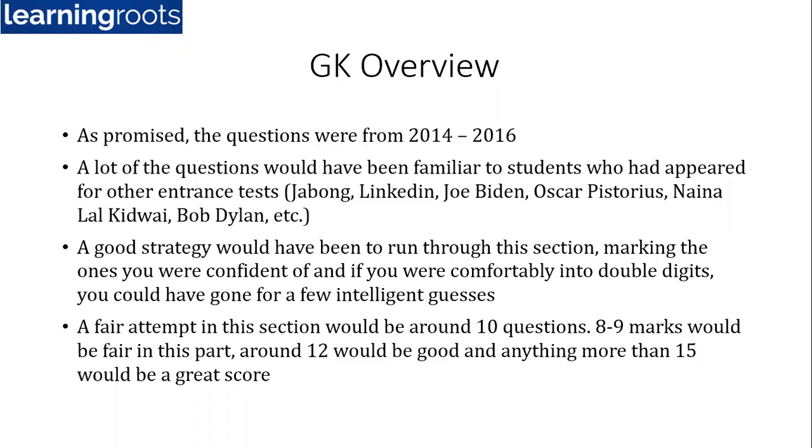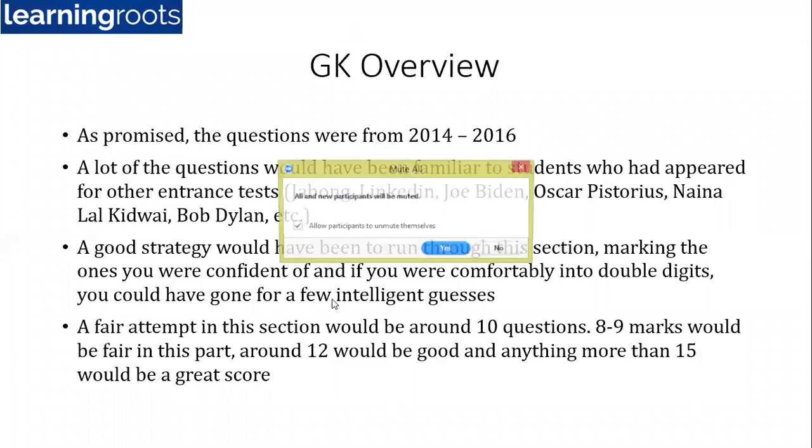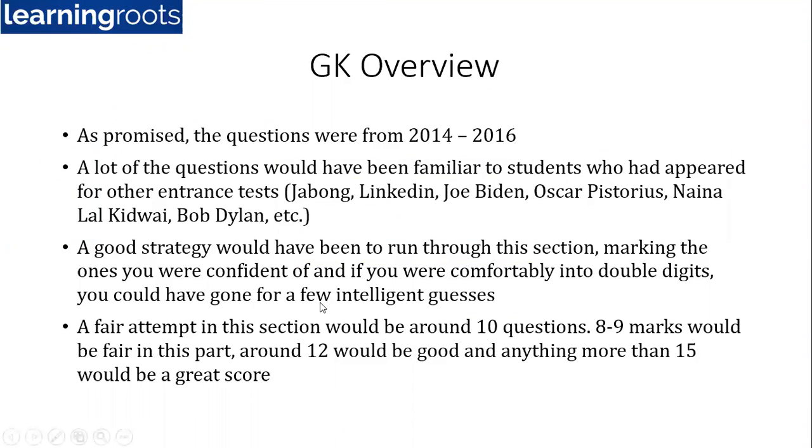considering the kind of resources that were there. The thing that they had said that they would ask only current affairs and not really static GK. So that was there. Someone who would have scored around 12 would be great, and 15 plus would be a brilliant score. So 15 plus, very few people would have got 15 plus. So 15 plus would have been a great score in this section. Okay. So that was about GK.